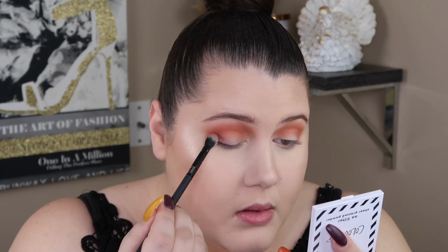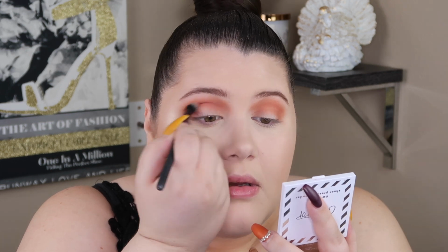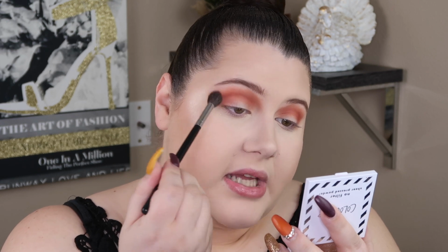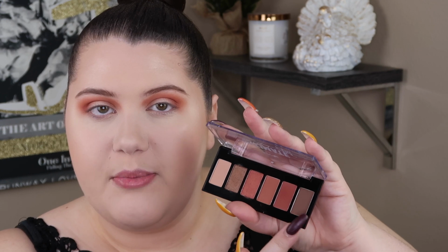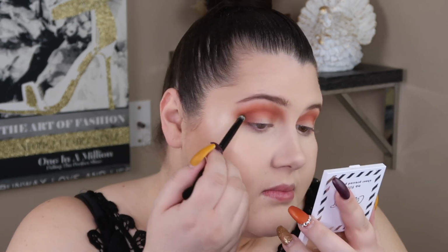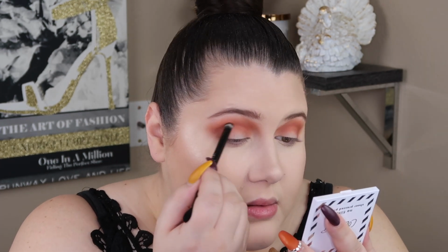And then we're gonna take the Morphe BMX 430 crease brush. And we're just going to pack that in the actual crease itself and the outer V. Okay, let's go back in with the first shade and just blend them together. Now let's just go into the brown shade and just deepen it up slightly more in the outer V. The brush I'm using is just one that came with an Anastasia kit, but it's just a small little buffer brush. We're gonna put that right in the outer V just to deepen it up a bit more.